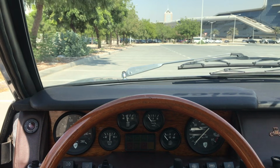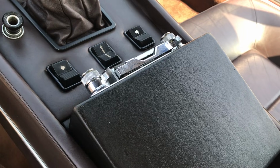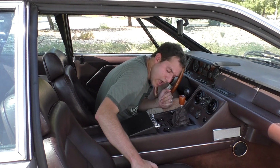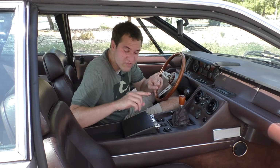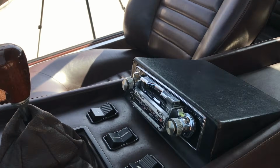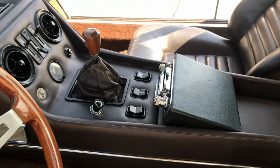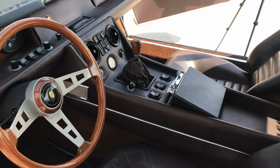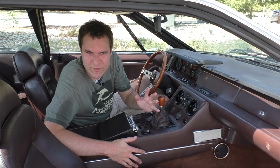When you're sitting in the driver's seat facing forward, you cannot see a single control on this radio. You basically have to look up and then you can see the radio. It actually would have made more sense if they had mounted the radio upside down so you could read it like this, but they didn't. It's mounted right side up, so it's best read from over here, pretty much. It is one of the most bizarre radio placements I've ever seen. You basically have to control the radio by feel. And I'm not done with the weird buttons and the weird placement of everything just yet.